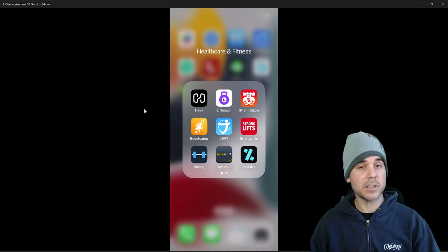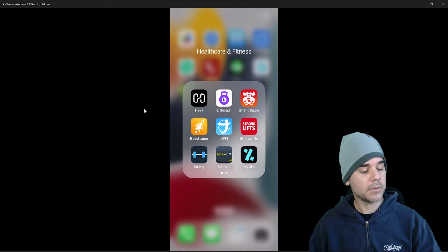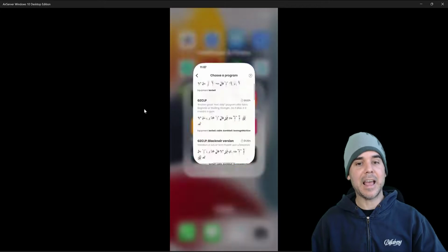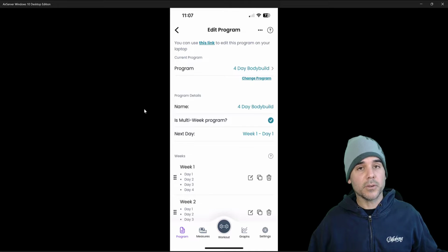And these other ones, they were either too overpriced or just not in the ballpark of what I was looking for. Last one I want to look at is an app called Liftosaur. Now, Liftosaur is developed by one person.